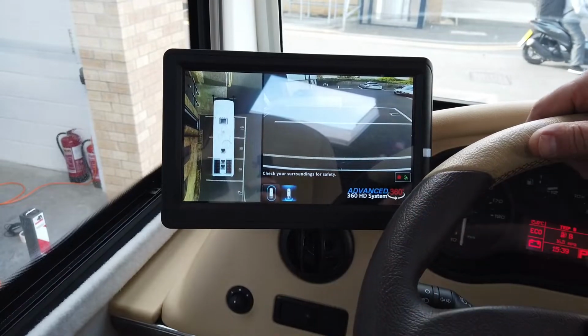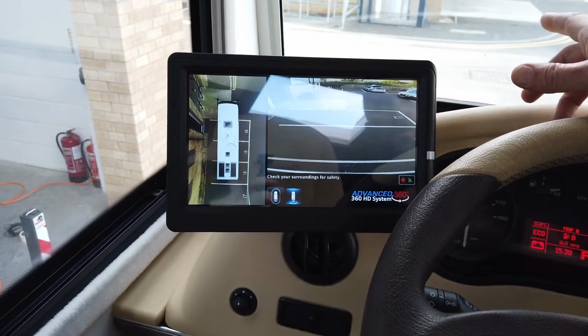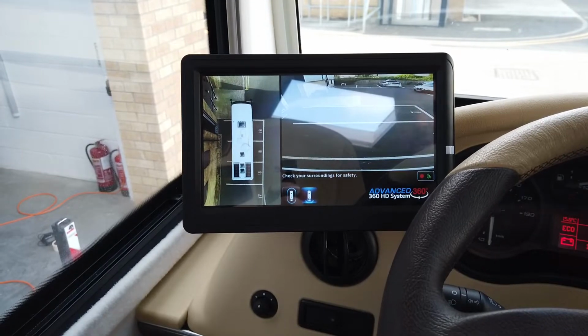Now, the sun is out today, so we've got a bit of shadow. That's why the front camera looks so good, because the sun is in front of us, and at the back this monstrosity is then giving us a bit of shadow as well.